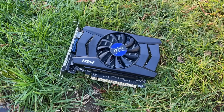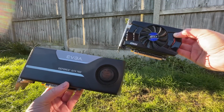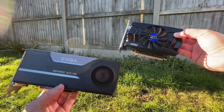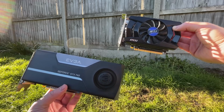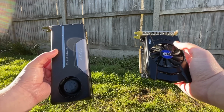For gamers like me, this was a bit of a low spec saviour. Fast forward to 2023 and both of these cards will struggle in modern games. The 2 gigs of VRAM will limit you to low settings and resolutions, not to mention the lack of full DX12 support, which may impact your ability to play certain games. Neither are ideal, but I'd argue that the weaker 750 Ti is actually in the better position these days.